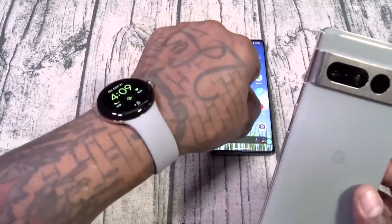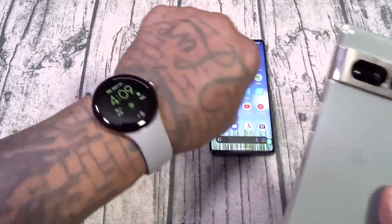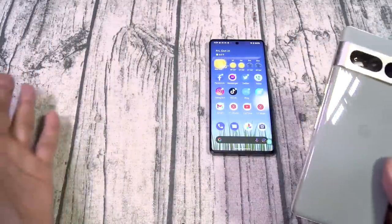And y'all see I'm feeling kind of zesty today, so I'm wearing the Pixel watch. Okay, if you're feeling zesty, this is my little, you know, I'm feeling zesty today.